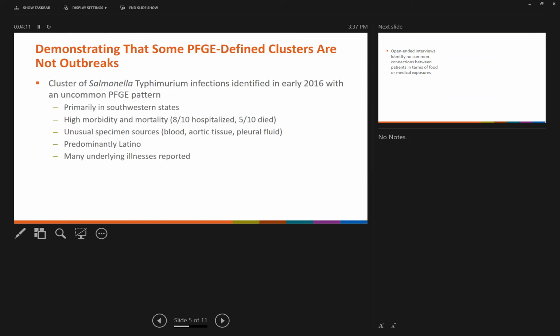And so back in 2016, there was a cluster of Salmonella typhimurium infections with a pretty uncommon PFGE pattern. So we had a reasonable suspicion that these were related to one another, to a common source. There was geographic clustering in the southwestern United States. We were seeing pretty high morbidity and mortality for a Salmonella outbreak, unusual specimen sources. Most of the ill people reported were Latino, and a lot of them were reporting underlying illnesses. And so it seemed like there was something to this one, and we were certainly concerned because of the severity.